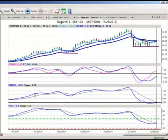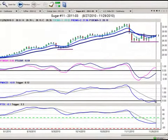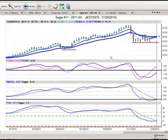Now I've switched this over to the MACD. We can see I've got the MACD. The trigger has gone down below the zero line, but it's now coming back up and meeting the trigger just above the zero line, getting ready to cross back up. So there's a number of indicators here for me that are saying that sugar is actually potentially getting ready to make another run at this $32 level.